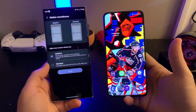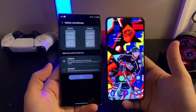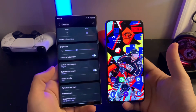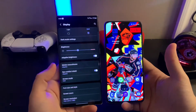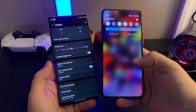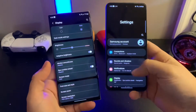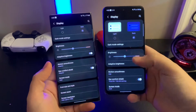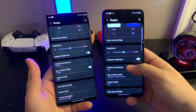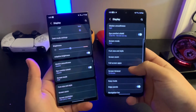I know a lot of people were bothered by that when this came out, and obviously the S21 Ultra did not have that issue because so many people complained about it. So you could put it at the highest resolution and have the 120 hertz refresh rate. On the S21 FE, you do not have that issue because this doesn't go up to a higher resolution. It is just a 1080p panel. That is it. I don't think that's a big deal.